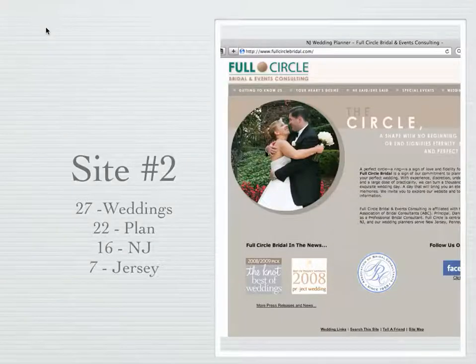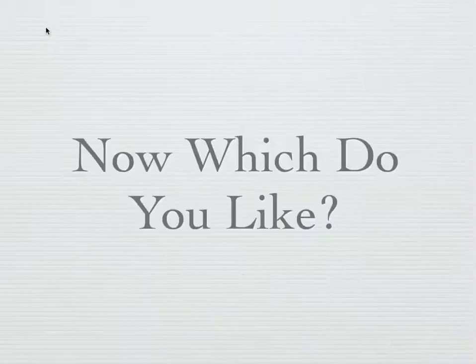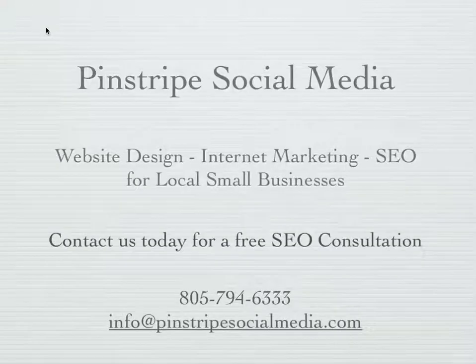Site number 2 has 27 references to the term wedding, 22 to plan, 16 to NJ, and 7 to Jersey. That's why it is ranked higher than site number 1 or any other site, because they use those terms. It's in the content, it's in the links, it's in the metadata. Those are 3 main areas. So site number 2 is going to show up a lot more in the Google search than site number 1. Now, after this, which one do you like?